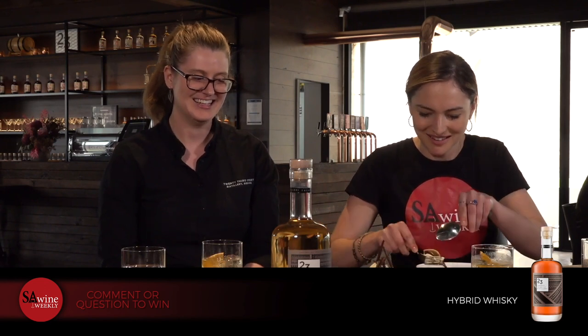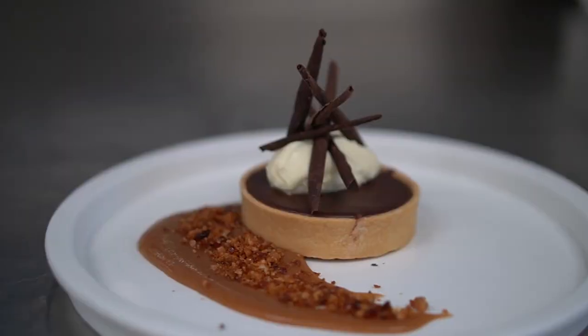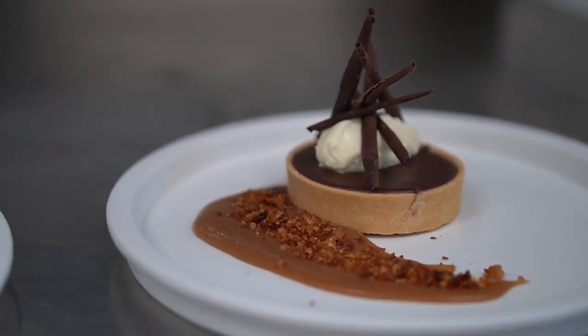Yes, so Helen makes this one. She loves her desserts as well. She's got some skills, hasn't she? She does. It's got some macadamia praline, so definitely need some of that sauce. Put some of that on there for sure. And there's hybrid whiskey in the caramel in there. See if you can taste some of that. Sorry, it's a bit messy.